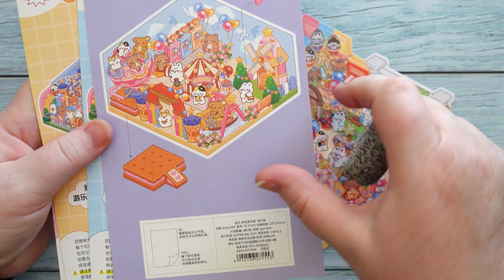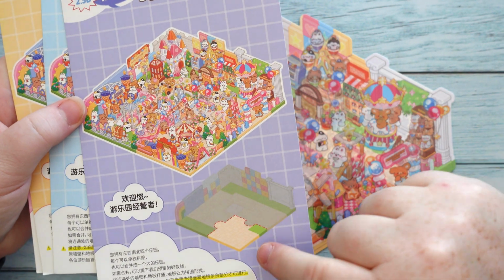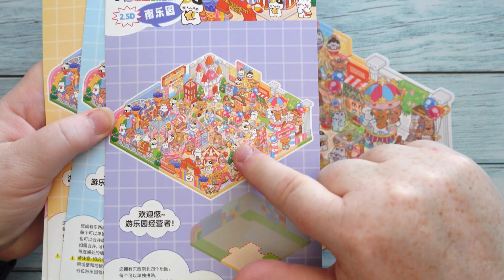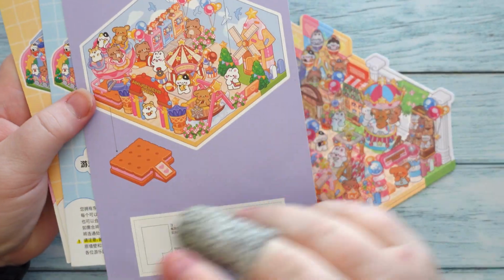Like here it shows you which piece of the 4 it is to make the full puzzle, which is that, but that's the individual piece.